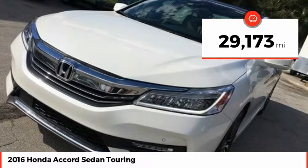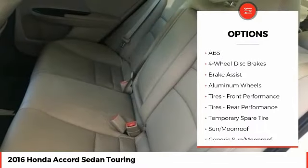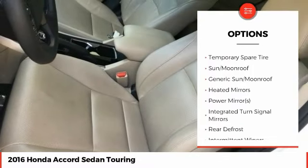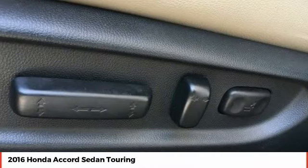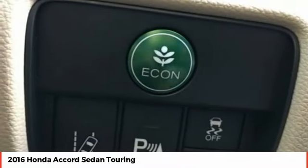Here are some of this vehicle's great options: stability control, anti-lock braking system, traction control, remote engine start, power passenger seat, navigation system, steering wheel audio controls, keyless entry, lane departure warning, backup camera.